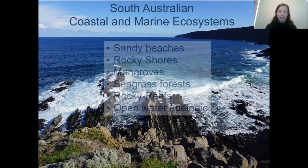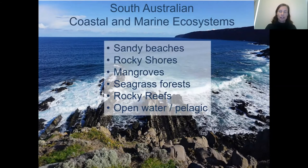So let's do a bit of a transect like we did when we walked through the biodiversity gallery. We will start at sandy beaches, move across rocky shores, might visit some mangroves and seagrass forests up in the estuary, go out to rocky reefs, and then look in the open water, the pelagic environment.